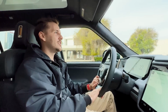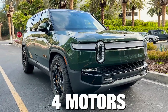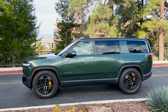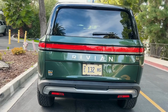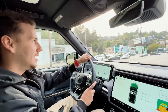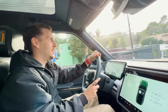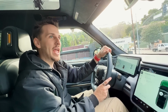This version that we have here is the 4-motor one. You can get 2-motor or 4-motor. I believe 4-motor starts at almost $90,000 and the 2-motor starts at just $78,000. It's got a range of 516 kilometers, which is very, very impressive. I mean, I'm just talking in terms of driving it down the street and looking at it, but it does have that off-road capability. Yeah, it's a great all-around car. I think Rivian has done a really good job of entering the market with a bang.